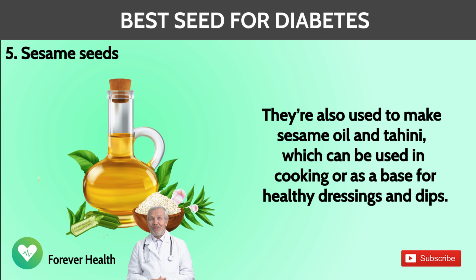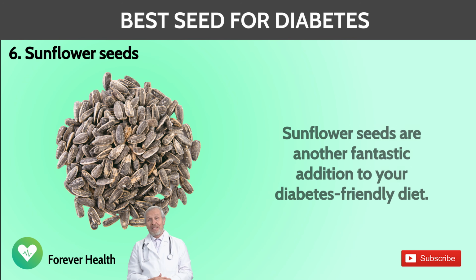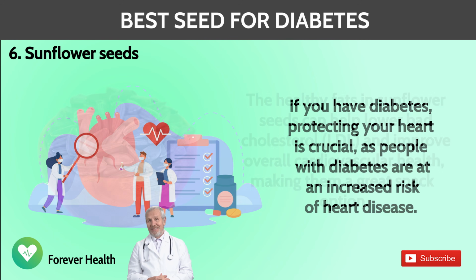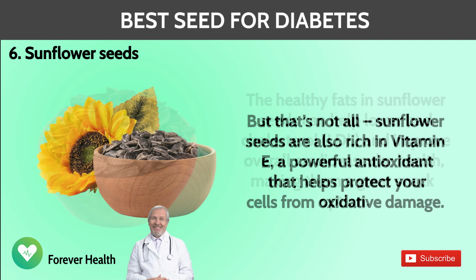Number 6. Sunflower seeds. Sunflower seeds are another fantastic addition to your diabetes-friendly diet. These small, crunchy seeds are loaded with healthy fats, particularly omega-6 and monounsaturated fats, which are essential for heart health. If you have diabetes, protecting your heart is crucial, as people with diabetes are at an increased risk of heart disease. The healthy fats in sunflower seeds can help lower bad cholesterol, LDL, and improve overall cardiovascular health, making them a great snack option.